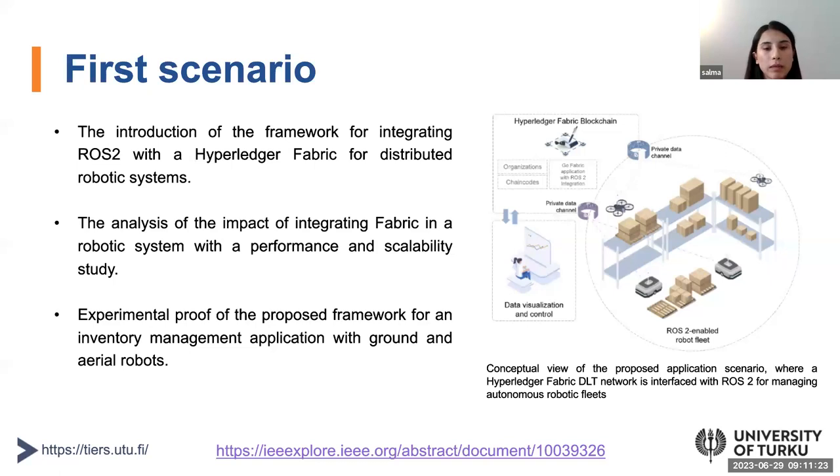So if I want to talk about our first scenario, real world example, a Hyperledger Fabric DLT network is interfaced with ROS2 for managing autonomous robotic fleets. In this scenario, we introduced the framework for integrating ROS2 with the Hyperledger Fabric for distributed robotic systems, and also analyzed the impact of integrating Fabric in robotic systems with a performance and scalability study, and experimental proof of the proposed framework for an inventory management application with ground and aerial robots.